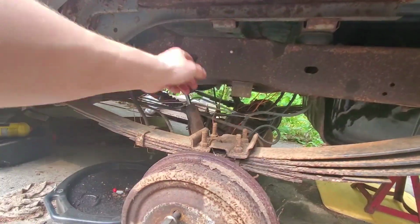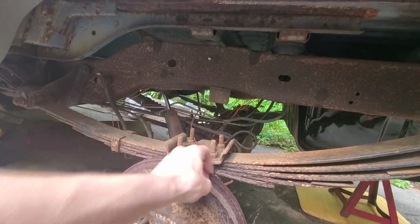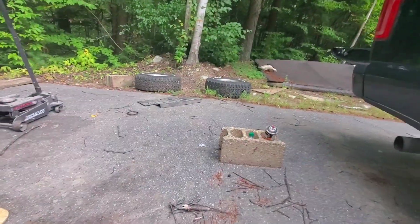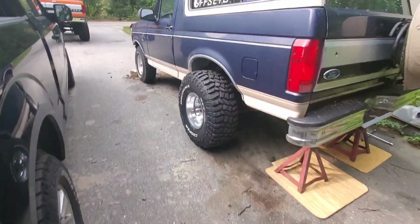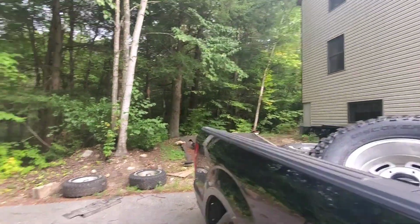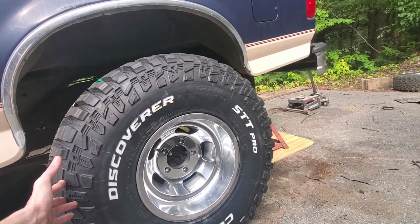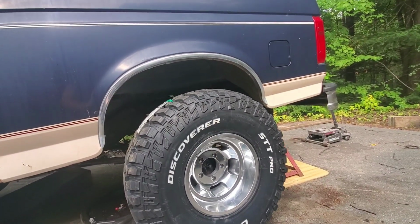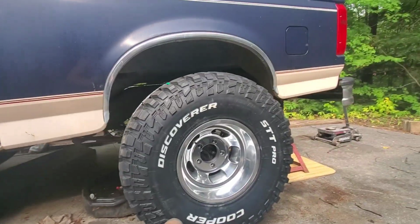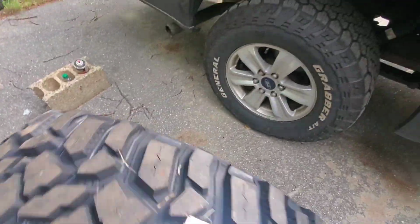Anyway, we're putting a 6-inch lift in this truck anyway, so we have new shocks for that. Let me show you one of these wheels real quick. This is pretty much what it's gonna look like once I get the lift done. It'll probably sit right about there. They actually look pretty sweet on.